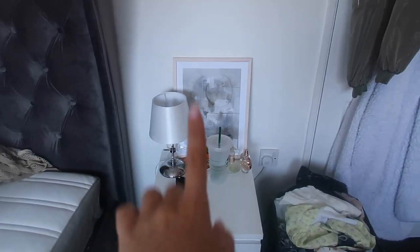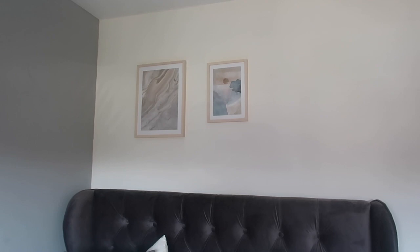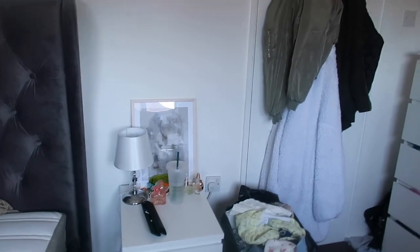So I've just popped these two up here and I've popped that one there, and I just feel like they've made my room look so much brighter. I don't know about you, but it looks bigger. They look smaller up there, I'm not sure why. I don't know if it's because they're not as bold as the black frames, but I just feel like my room looks so much brighter, so much cleaner, so much more spacious, especially this one here. Sorry about the mess. I probably should have tidied that up, but I just feel like it looks so much nicer.